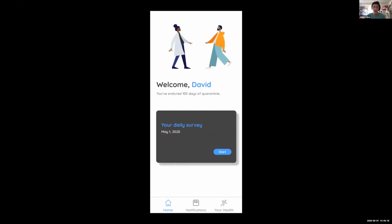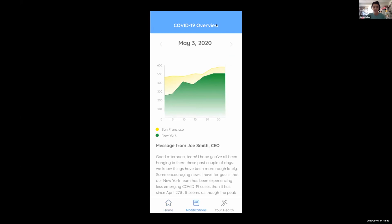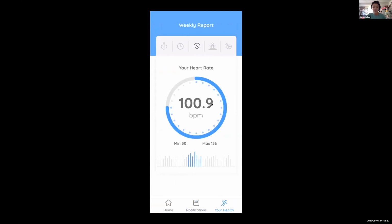And then another feature of our app is notifications. This screen allows users to get an overview for their company and really see how different departments or teams and cities are doing, as well as receive different announcements from company leadership, whether that's encouragement or just news about COVID. And lastly, to inform users about their own health conditions, we allow them to tap into features where they can monitor their own weekly progress, whether that's on things about their heart rate, their skin temperature, or their oxygen level, all based on the algorithms that Devin had talked about earlier.